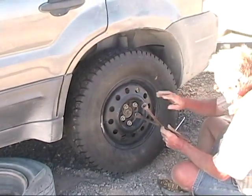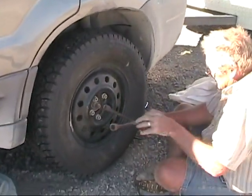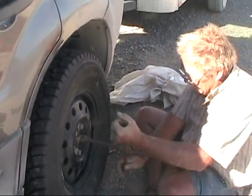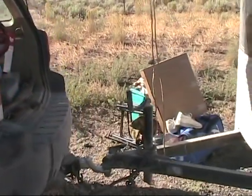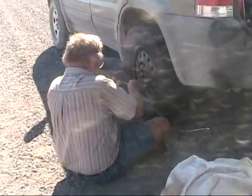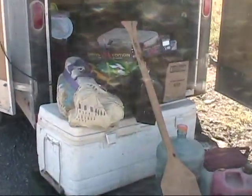We changed the tire, and the mercury on the thermometer has soared to 105 degrees. We fortunately were well equipped for a flat tire. That's something you have to expect. It was just a matter of digging our tire out from under the gear. We load up and head on.